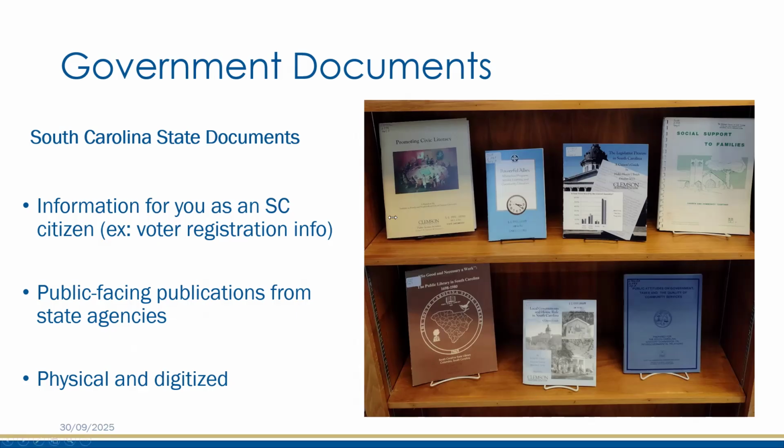A lot of folks don't realize what's put out by the state agencies, and so they don't realize they do have that right to get those and read them. We collect them as much as we can. So come by and check out what we have. And you can also use our digitized collection as well.